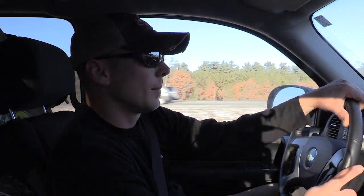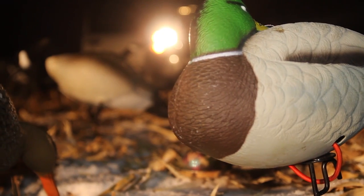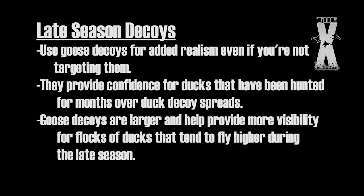One of the other things we like to do is we use a lot of goose decoys this time of year. Along with the ducks, we're running at least 7 dozen to 12, 14 dozen duck decoys out there, but at the same time, we're going to be using a lot of goose decoys. One, it helps with confidence in these birds that sit in these fields during the day, and the geese and the ducks, they're out feeding together. Two, it helps a lot with visibility. A lot of times these ducks fly at higher altitudes this time of year. They can see those goose decoys down in that field, so we're going to be using a lot more goose decoys than we typically do when we're hunting mallards, just for those 2 reasons alone.